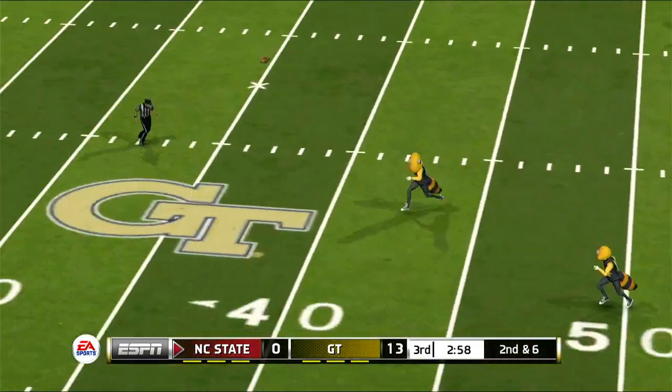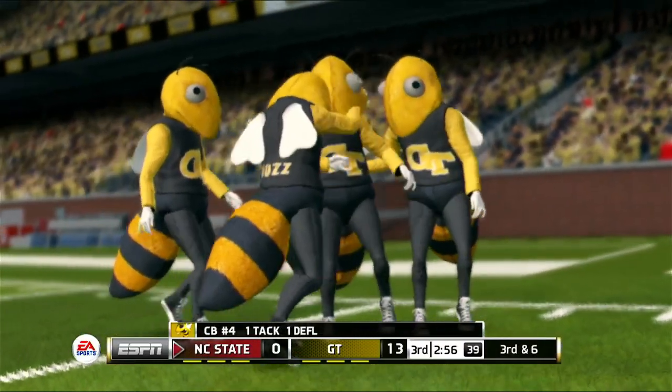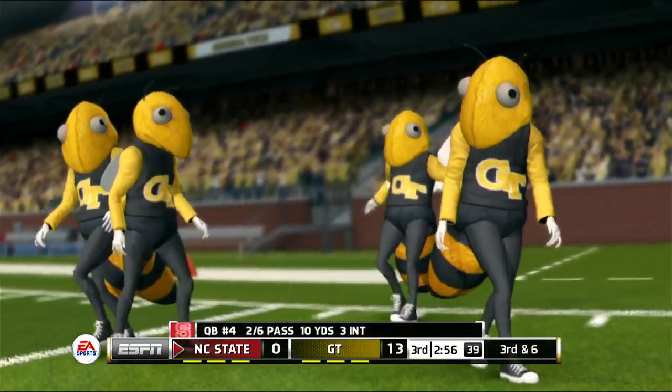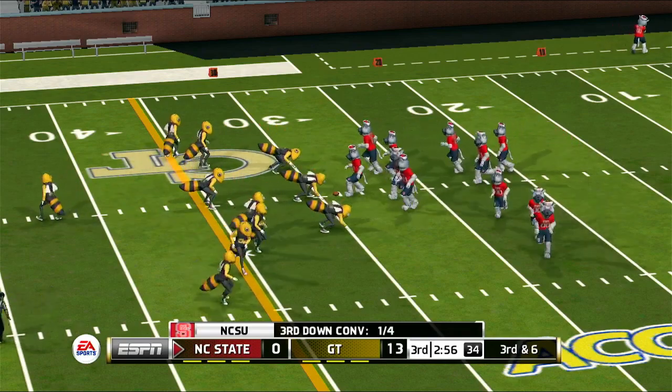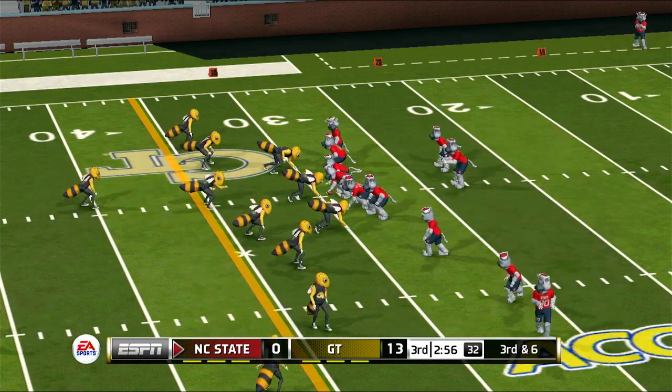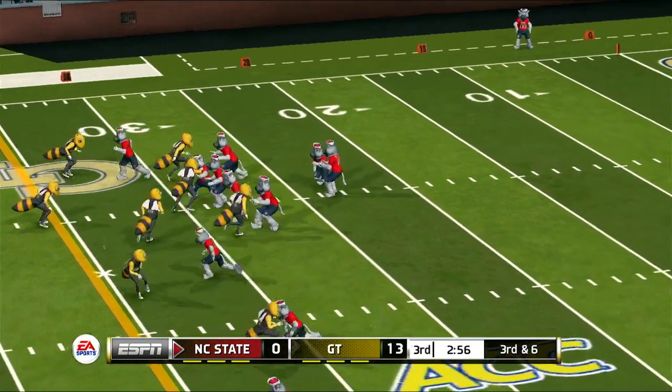Going deep, lays it out there. Almost intercepted. The defensive coordinator did a great job with the play call there. He put his defense in alignment in a position to be able to make a play on the football. Everything worked perfectly. They just dropped the football. Boy, the offense caught a break there.